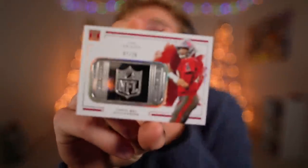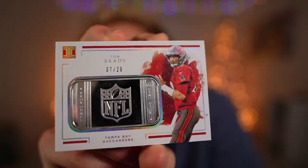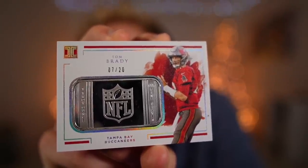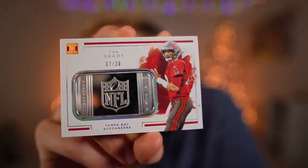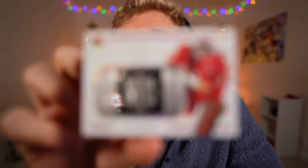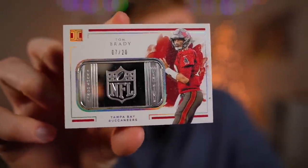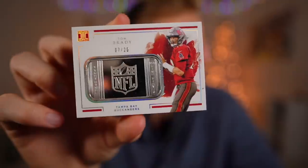Oh my God! Oh my God! It's an emblazoned piece of silver, like actual silver. It says right there, fine troy silver. No, it says 1 troy ounce of fine silver. 07 of 20, Tom Brady. What? This is one of the coolest things I've ever seen in my whole life. Holy shit, so that one little pack was one insane Tom Brady. Oh my God, Tom Brady, dude.